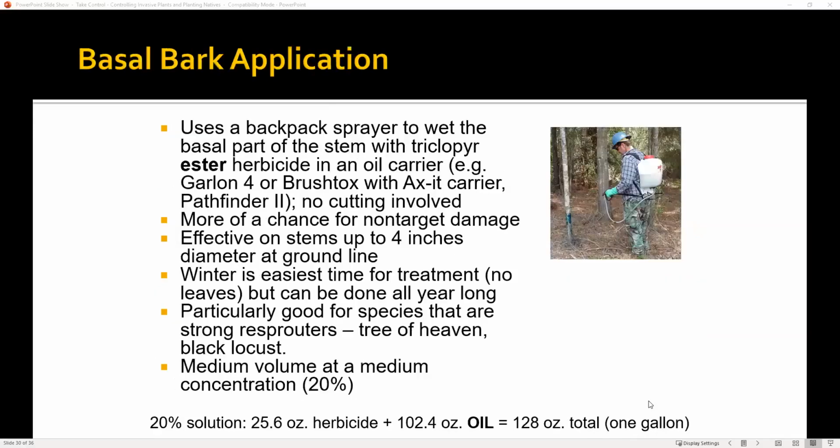And finally, the basal bark application. This is a little different, and some of you are going to find you have no interest in this method, but I mention it because it's very helpful for a couple species in particular. This method, you use a backpack sprayer or other sprayer, and you have a triclopyr ester herbicide in an oil carrier, not water as the carrier, oil.